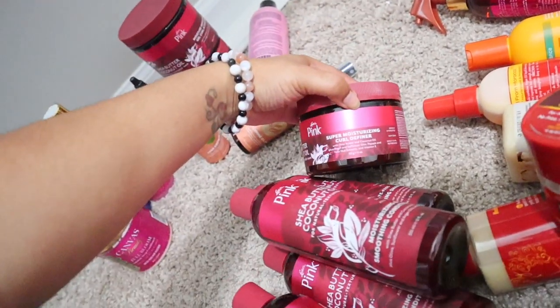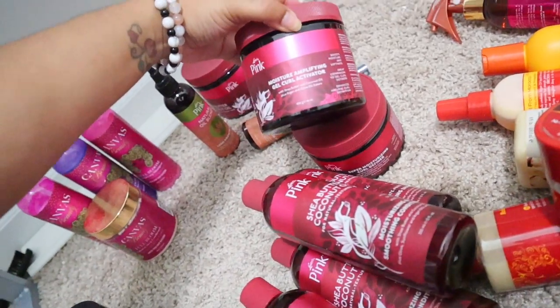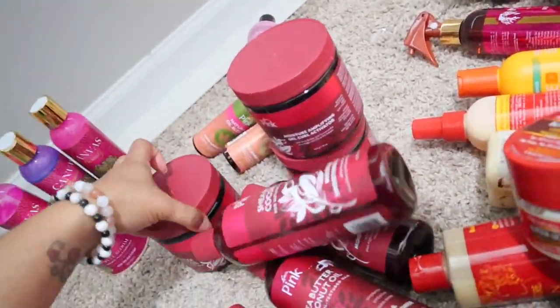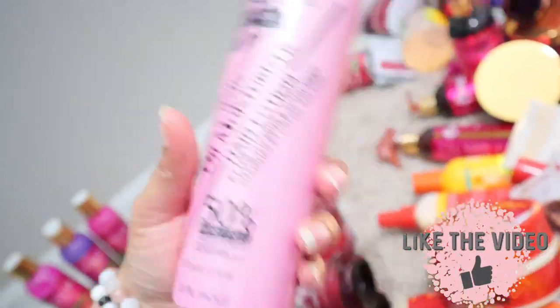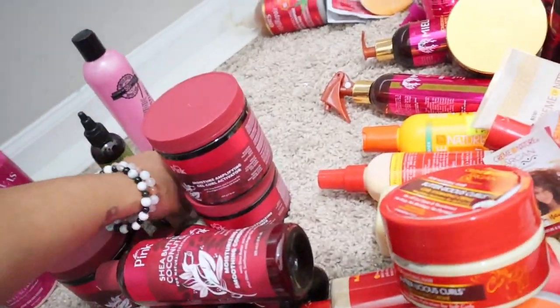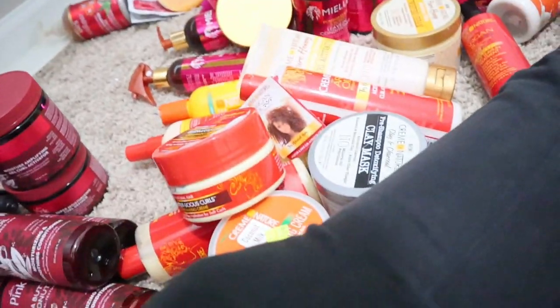Then I have the super moisturizing curl definer. I have the gel curl activator. And then I have the defining gel. So yeah. And then they also sent me an oil moisturizer. You know, they took it way back. I have the Lush Growth Oil, so I can't wait to try that. And then I have the True Shine Oil Mist, and I can't wait to try that.